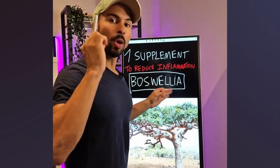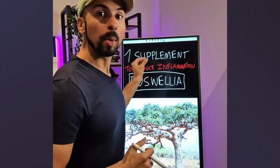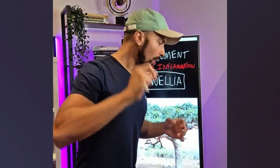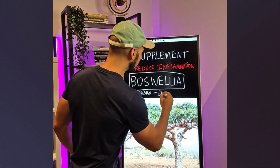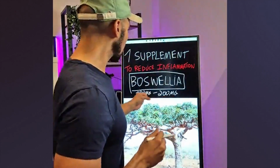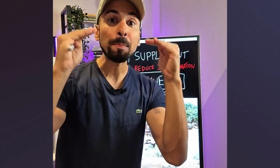Remember this forever. A randomized controlled trial, double blind. Yeah, what does it mean? Top paper. The scientists did research and treated a group of people, giving them Boswellia for 90 days. From 100 milligrams for some groups, and other groups, 200 milligrams of Boswellia. Guess what happened? People who took either 100 or 200 milligrams improved their knee pain significantly. And those people had arthritis, osteoarthritis.